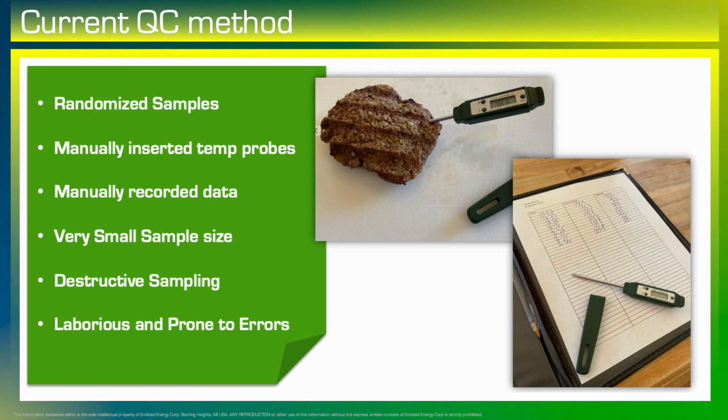An individual will scoop the product directly from the line and collect a contact measurement using a temperature probe of some kind. The samples are typically taken 4 to 6 times per hour, and the data is manually recorded in the system to track these temperatures.